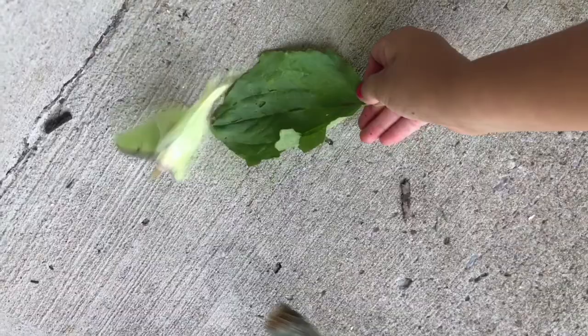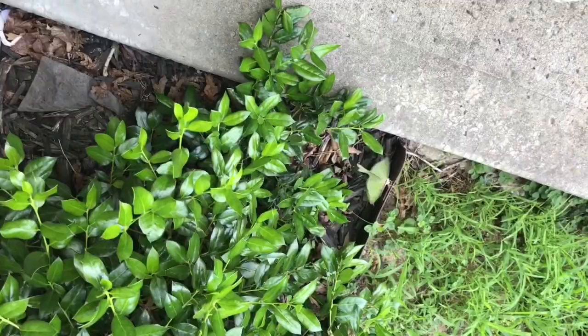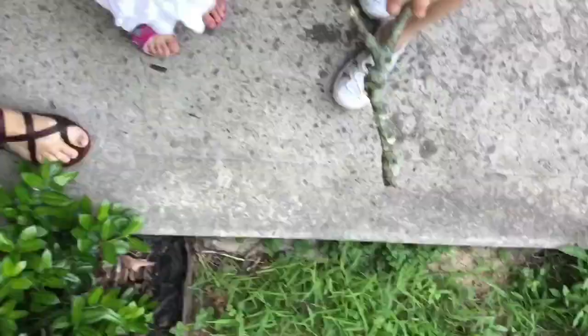Okay. Oh, he flew away. There you go, little friend. You're good now. Oh, it looks like he's having trouble flying. Is he okay? There we go!